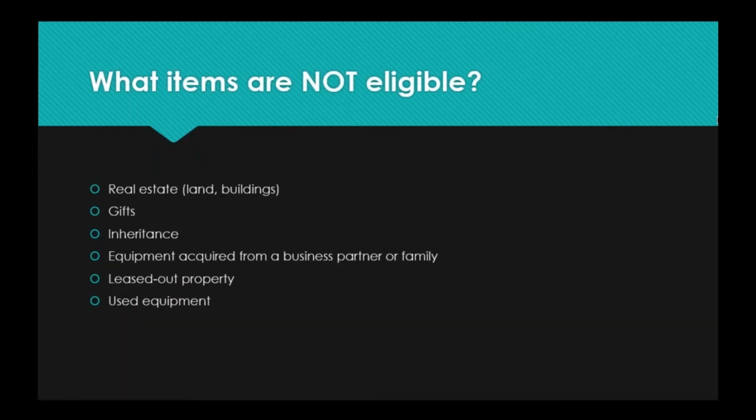Right? So what doesn't count? Real estate. If you are leasing or have purchased your office building, land and buildings do not count under this deduction. Gifts: if someone has gifted you a laptop, or if you received it, say, as a prize. Let's say you won a laptop in a giveaway, you're using it for business. Well, unfortunately, you didn't purchase it, so it does not count as part of this deduction. Same thing with inheritance. If you've received anything through an inheritance, again, you didn't purchase it, so it's not eligible for this deduction.